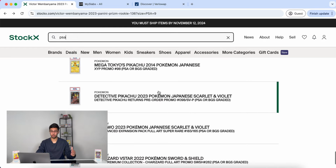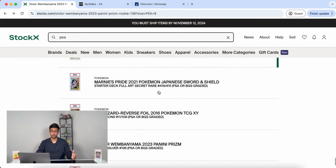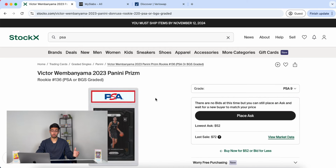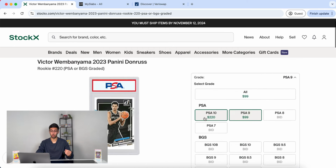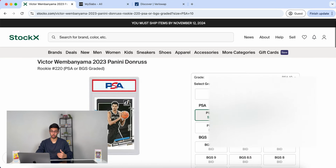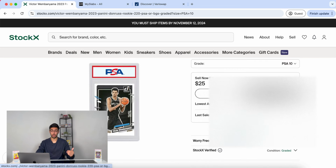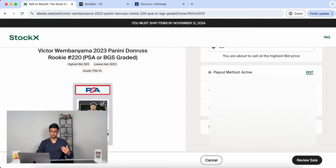They don't have a wide variety of cards on their site. They don't have a lot of bids on their site. However, for the cards that do have bids, it is a good place to sell because you don't have to worry about a buyer trying to refund if a player doesn't play well, because you're getting your money regardless from StockX as soon as they verify your card. And if you're buying, at least they verify your card. So it is a good way.